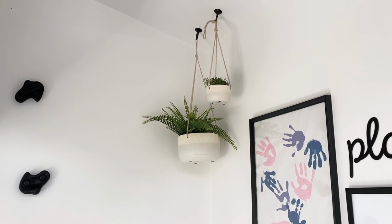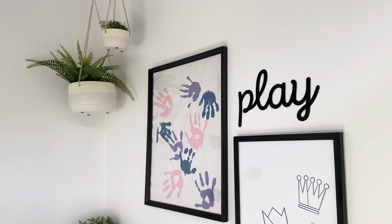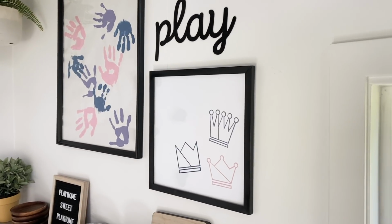We also added some DIY artwork, and the handprints are so we always remember how big our kids were when we built this playhouse.